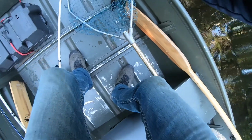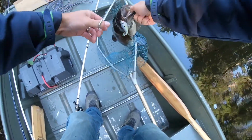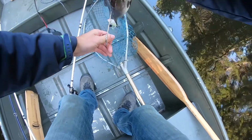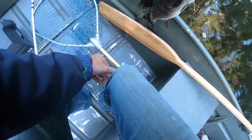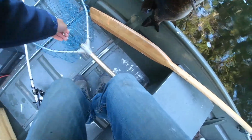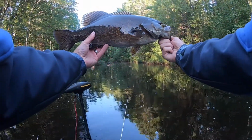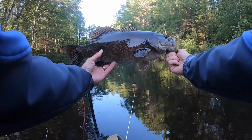Oh man, that thing didn't fight long either, so it's probably got a lot of piss and vinegar in it. It's probably got a lot of energy still. That's a really good looking fish. Wow. Thumb is stuck. That's a beautiful fish. Wow. That's gorgeous.